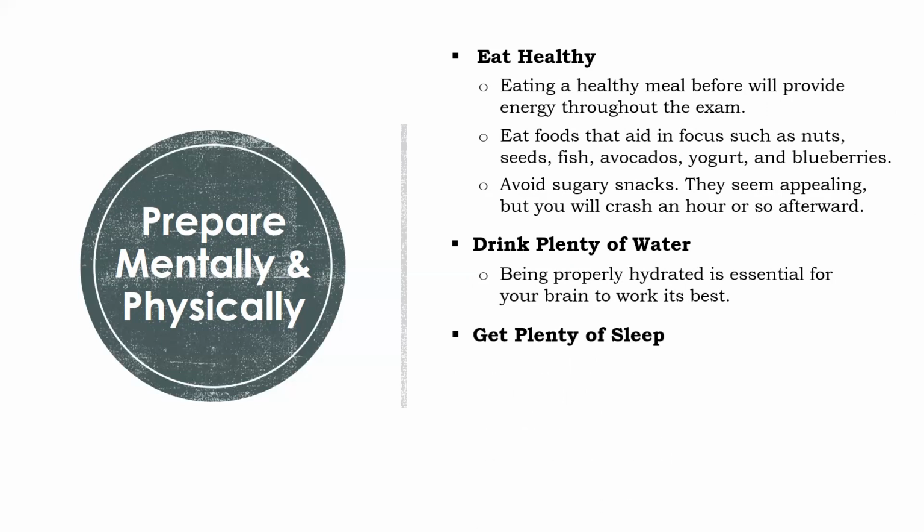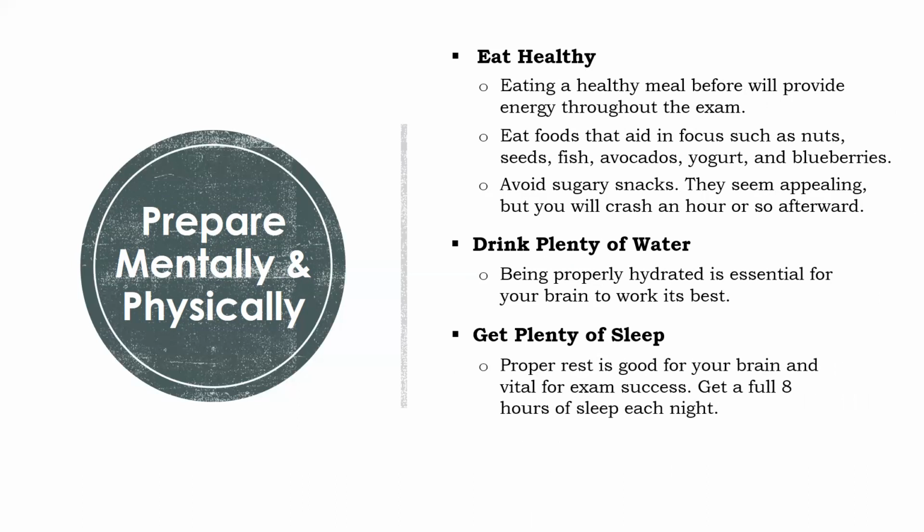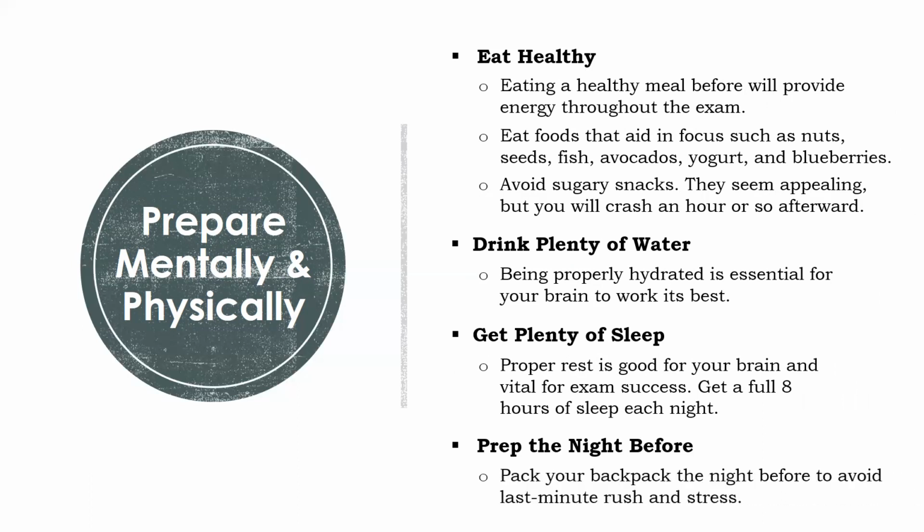And get plenty of sleep. Proper rest is good for your brain and vital for exam success. Get a full 8 hours of sleep each night. And prepare the night before. This means have everything packed and ready to go. That way, maybe the next morning you're not in a rush because you've lost your keys and you've created more stress.